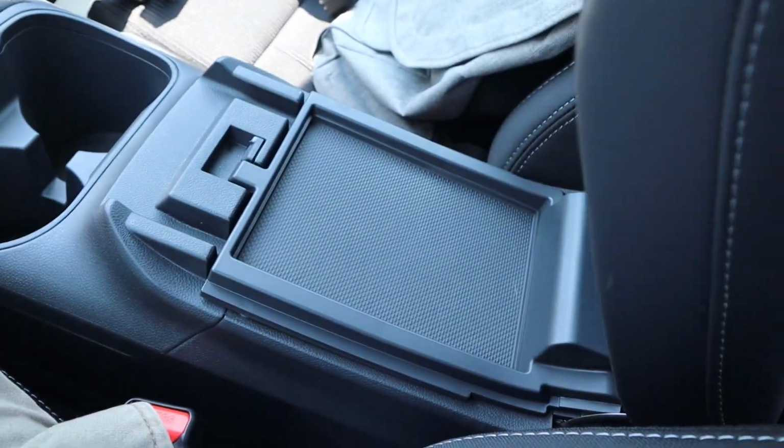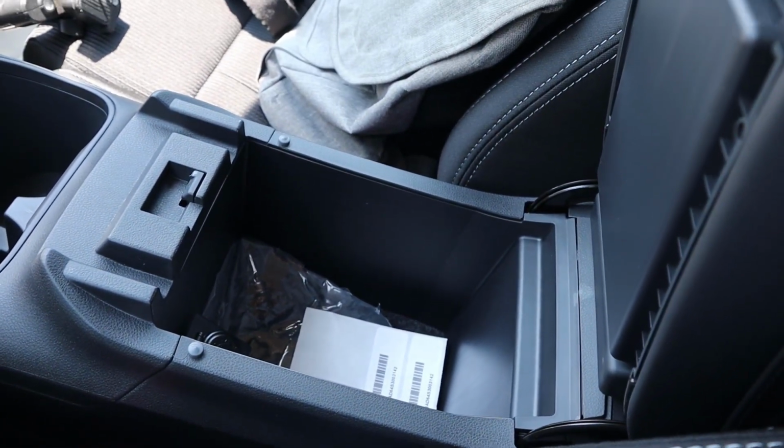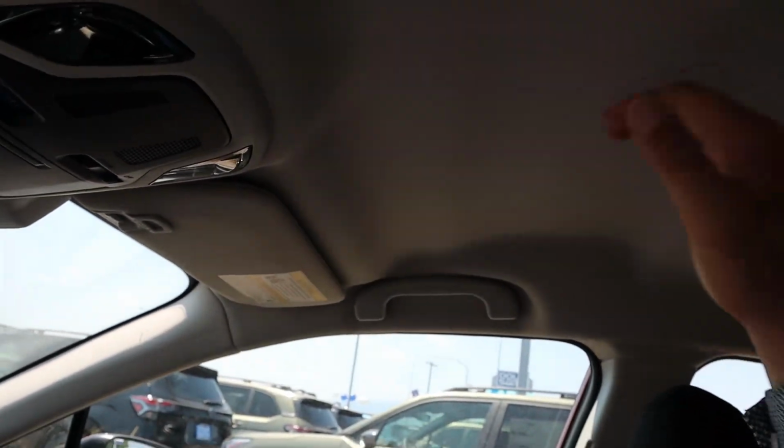And then this is pretty cool. The center console, you can open up the whole thing just like that. I was trying to click it back in, but it didn't work the first time. Anyways, rear view mirror, and then we've got no center for anything like that.